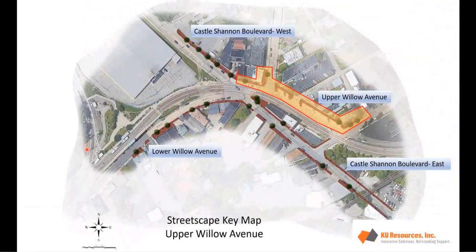Our last enlargement area that we want to look at for this first phase is Upper Willow. Upper Willow has businesses, and some residential areas too, and Kimmy's on the corner. It's another busy area, with a lot of pedestrian and street traffic, that we want to improve so the whole area of this phase is congruous. We all have similar character, and you know that you've arrived in Castle Shannon.